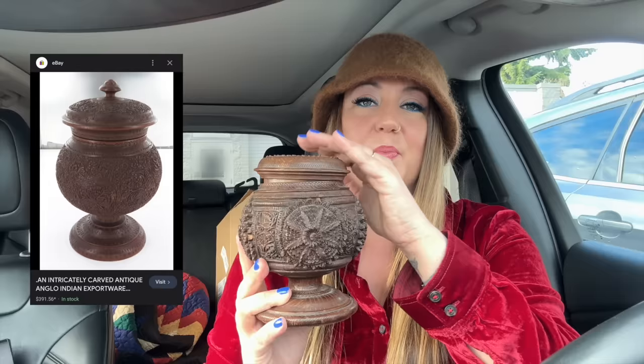I did a little bit of research, but I wasn't able to find any history on this. So if anybody has any ideas or pointers for what country you think this might have been made in, and what era? If you have a more efficient way of dating things other than just smelling them, please let me know in the comments below.